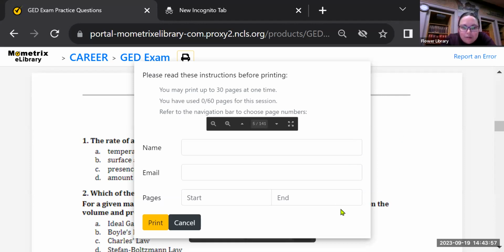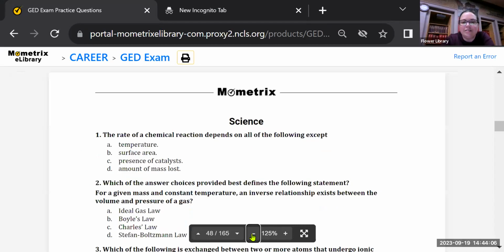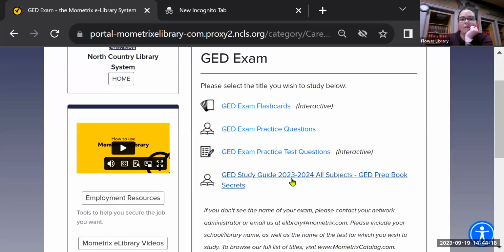My caption is over. There's my cancel button. There we go. Okay, so they give you the ability to change your sizes. Not only can you do that within your browser, but you can do that with this black box down here. That's all there for you as well. Okay, so I'm going to jump back out here. There we go. And then they also, for this particular test anyway, give you a prep book.